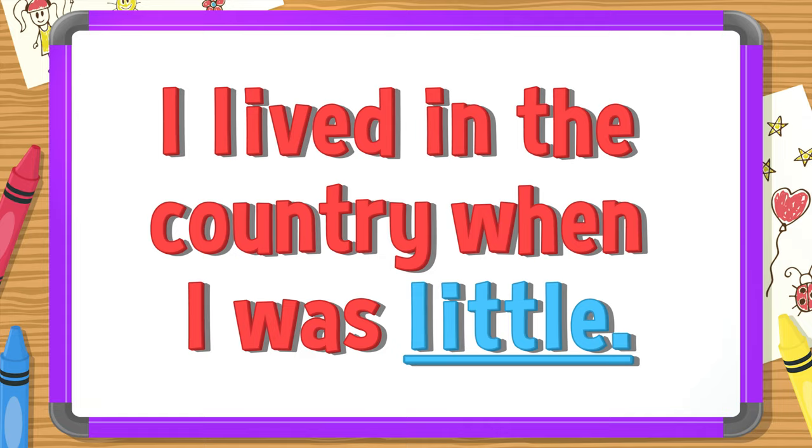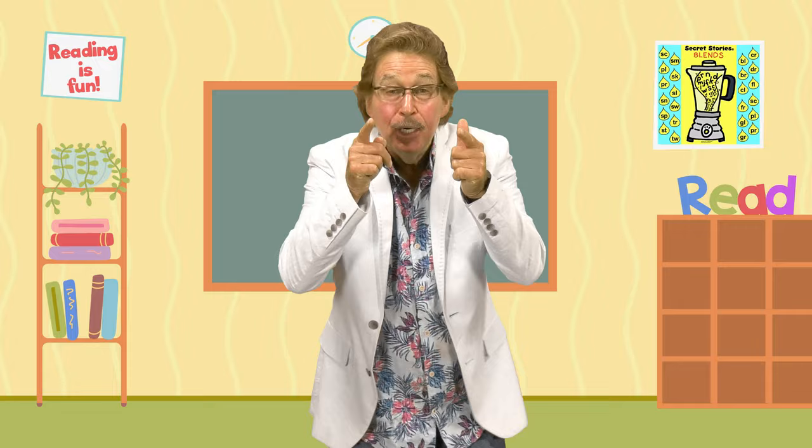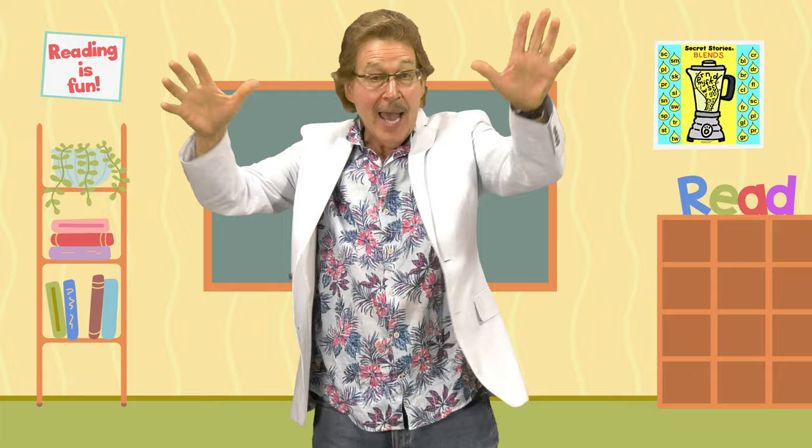I love learning sight words, and I'll tell you why. They help me read and they help me write. So look and listen and use your brain and learn the sight word little.